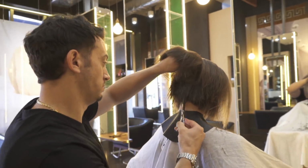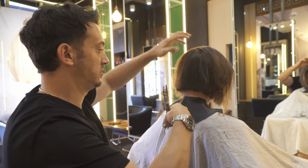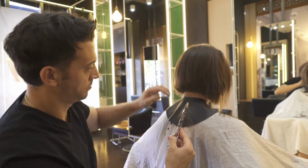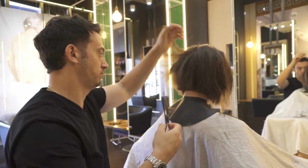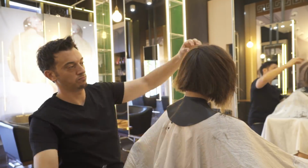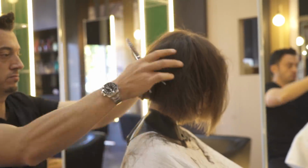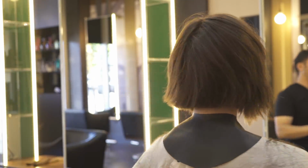Chin down. Thank you. So underneath here, really being quite strong with the texture. Amazing scissors. I love the texture, it looks amazing.